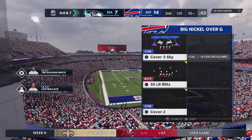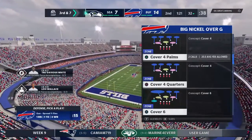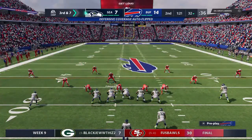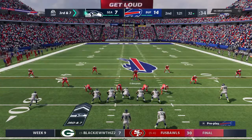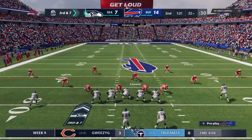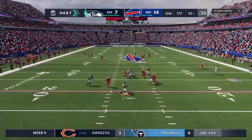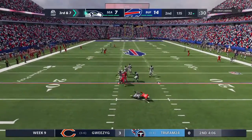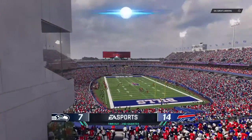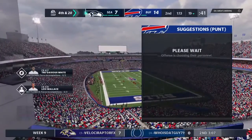Now the Bills are going to use the first of their timeouts as they'll talk it over here before what will be an important third down. From the gun, it's Wilson. And they take him down. The Bills get to him. Jerry Hughes in there to get him, and that is sack number 6 now for him on the year.